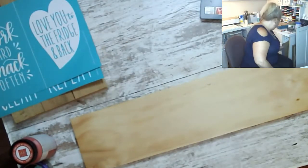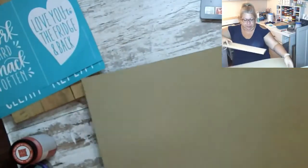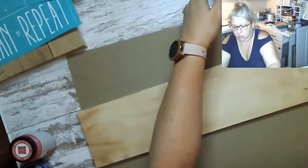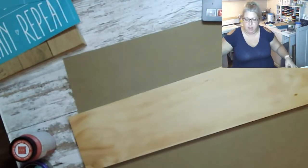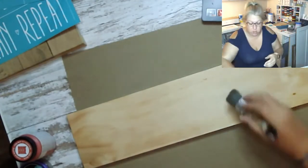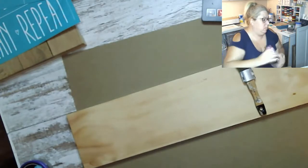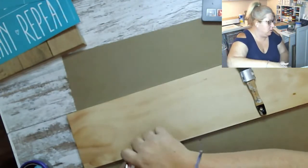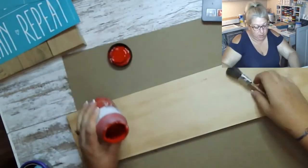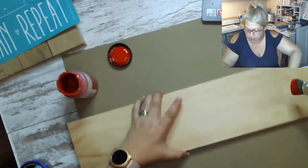I'm going to get my cardboard out. We're going to paint our board here. So we got him right there. My favorite little chalk paintbrush. Shake this up before I open it, I guess probably is a good idea. I haven't painted with the red for a while, so it's on there good. All right.